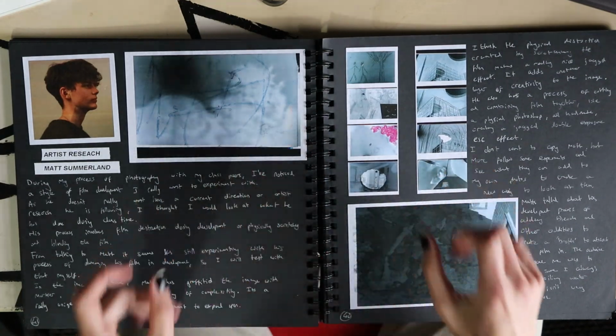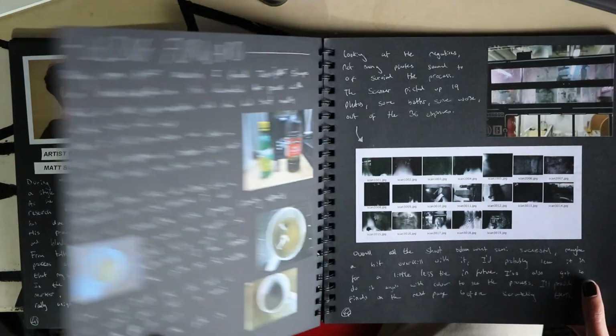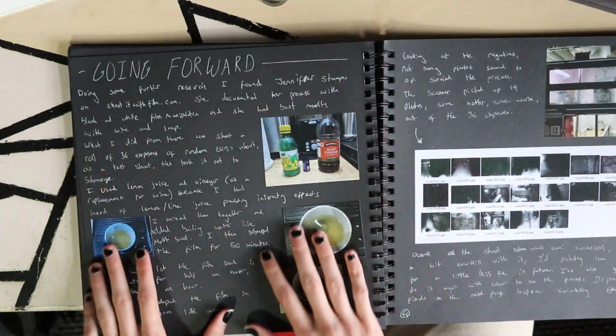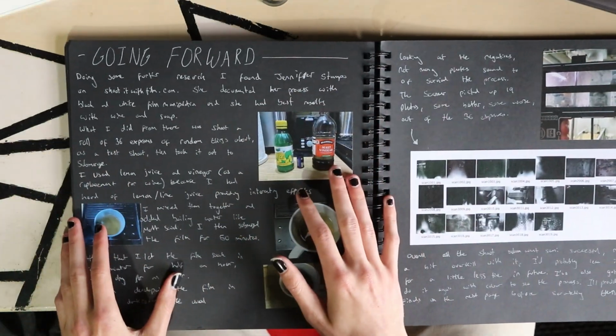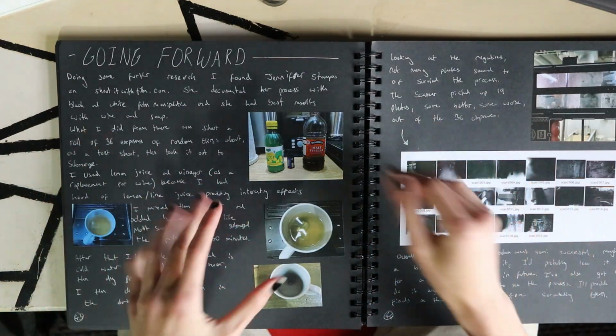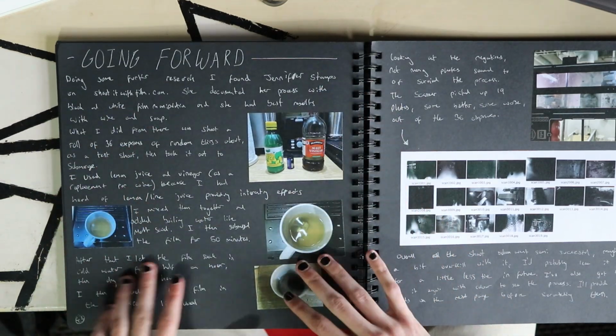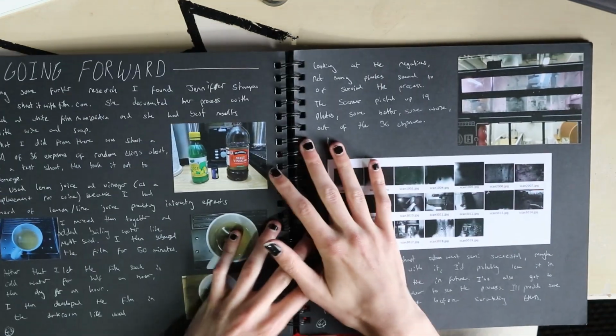He was doing some alternate process scratching of negatives. It's not a very good artist research, but this bit I will go into more depth about later. The process of my photography was very multiple stepped. I was doing a lot of film souping, so I would heavily document my process and then lay it out like this. This is a very bad example of that though.